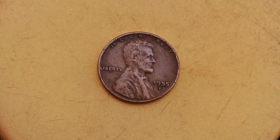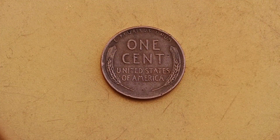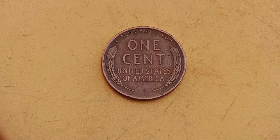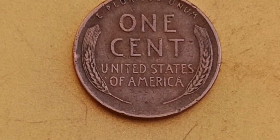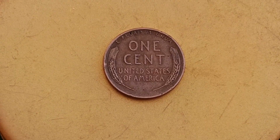The 1955 D Lincoln Wheat penny is not simply a relic. It is a copper negotiator that forces respect under the auction lights. It fuses American history, numismatic legacy, scarcity, and visual gravitas into one object that compels competition. Whether found in wretched, dirty condition or preserved with hypnotic precision, it continues to captivate enthusiasts and justify its reputation as a prized treasure with long-term momentum and global collector appeal.